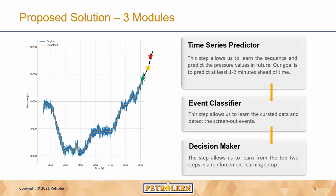Okay, and then Madi has an important question. How fast is the model able to predict 30 seconds or 1 minute ahead? It is real time. It is real time.